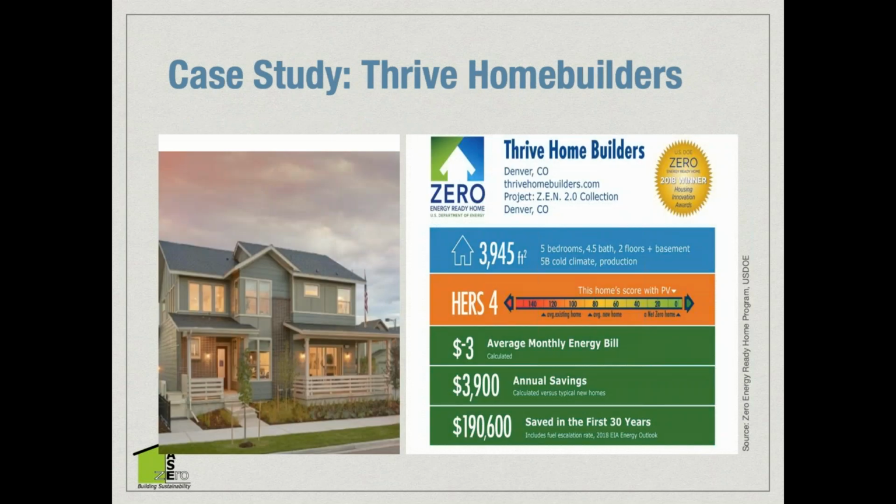There are people around the country that are doing this. I'm going to highlight a few of the builders that are currently in the Zero Energy Ready Home program from the U.S. Department of Energy. And this is Thrive Home Builders in Colorado, which of course has gotten a lot of notoriety for the kind of buildings that they're doing.